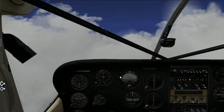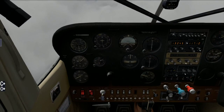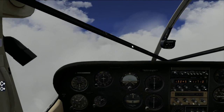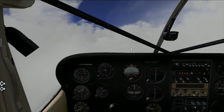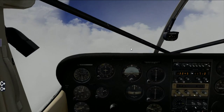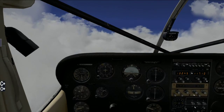I think we're getting real close to my intended altitude. So we're going to go ahead and start the process of leveling off. To do that, we're going to turn off the autopilot. VSI can be a bastard. Real bastard.